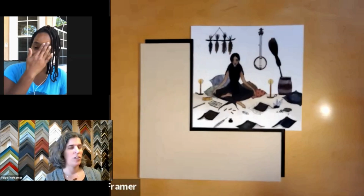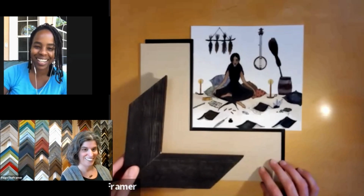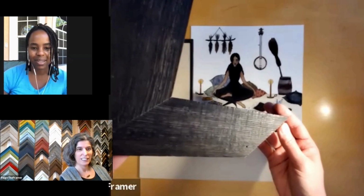And if you see something that I'm pulling out that you definitely do not like, tell me so I can pitch it. Okay. Just a simple, distressed, black washed frame. Oh, that's cool. Isn't that cool? Oh yeah, another color. I thought it picked up some of the background as well.